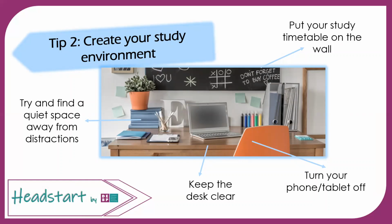If you're working at a desk, try and keep the desk clear. So you're not having loads of papers, loads of empty glasses. Try and keep a clear space because that'll help you keep a clear mind.